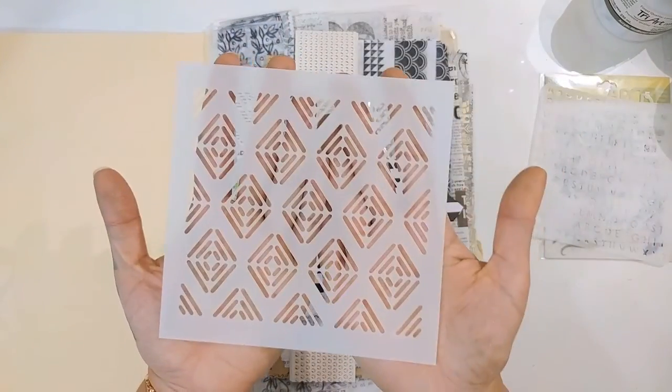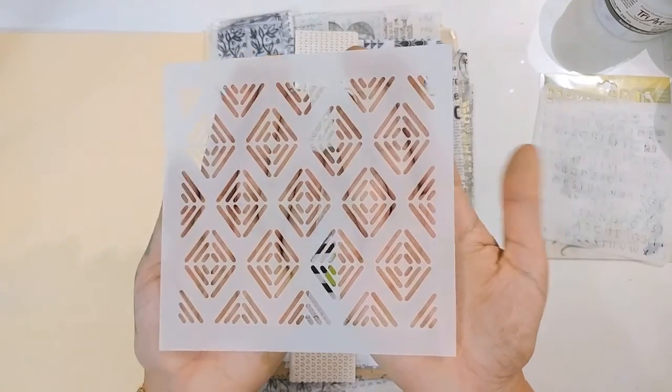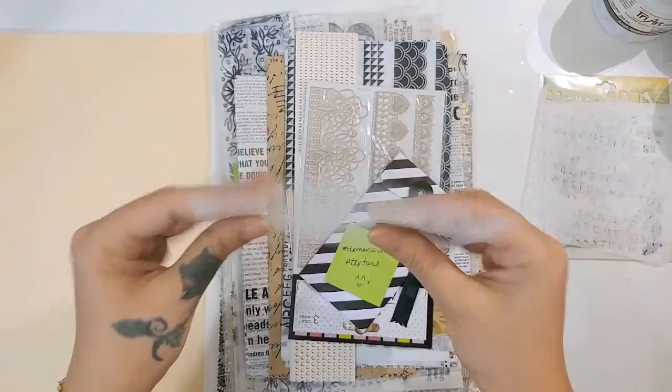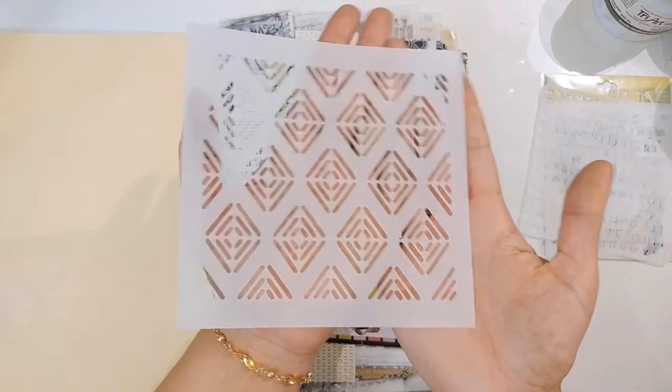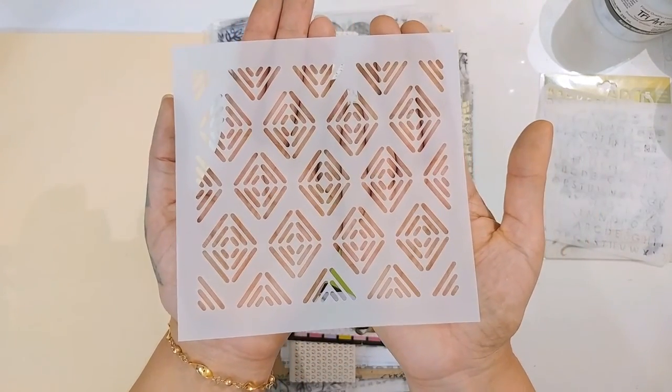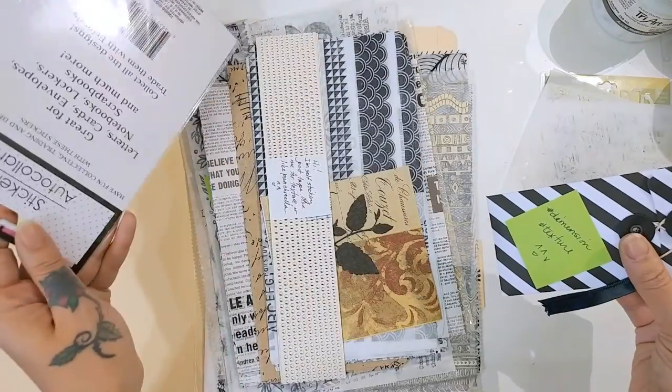Oh my gosh! I love triangles and diamonds! Calm down, Samantha. It's only a stencil. It's really only a stencil. But it's so beautiful. Look at this, guys. Is this not the coolest thing ever? Holy cow! Holy cow! Holy cow!